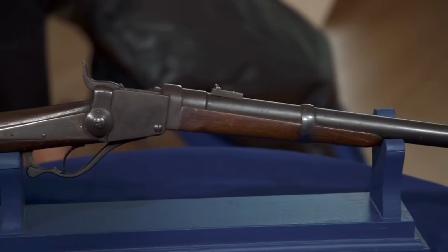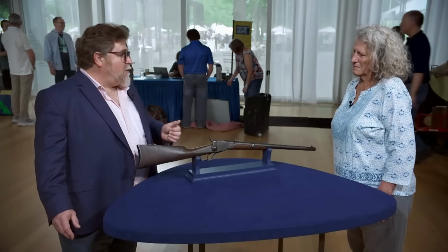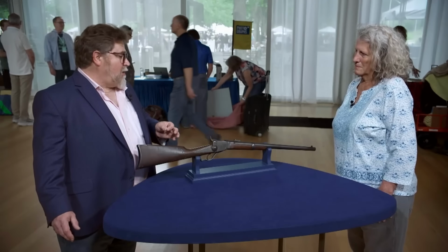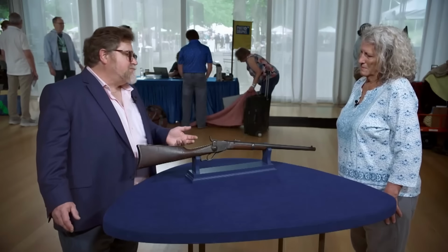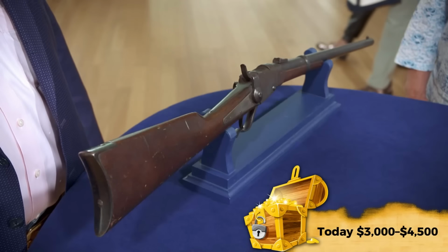Rough examples typically sell for $8,000 to $12,000 at auction. Survival rate's low, and finding nice ones is hard. This particular rifle, in super crisp condition, is expected to sell for $2,500 to $3,500 at auction.